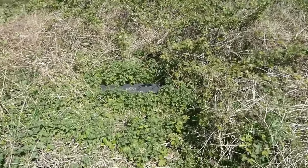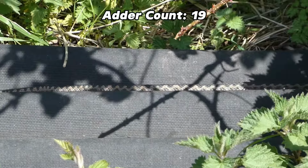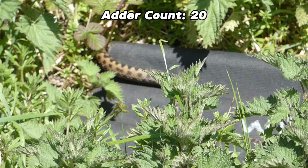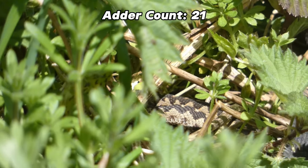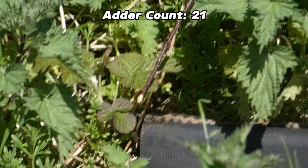Oh, there's an adder on it. Wow. That is a long one. Oh, there's one on the back corner as well. Oh, that's the one I was looking at. Okay, what are you looking at? There was one on the right and one on the left. Wow, there's another one next to it. Is there? Yeah. Okay, so I've just spotted another one. Okay, just gone past 20.